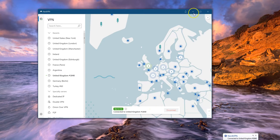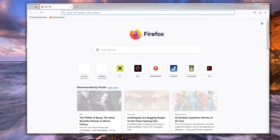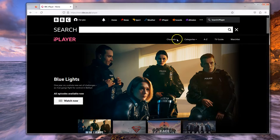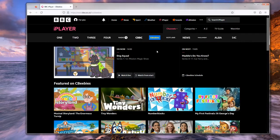As I say, if you're not using the BBC, it doesn't matter. You can just go straight to any of them. All right, let me start a browser and go to the BBC iPlayer again. And we need to go to the CBeebies channel. That's the channels. Of course, using a VPN also allows you to use all the rest of the BBC iPlayer, which is absolutely packed full of, there's about 11 channels and thousands of really great shows.